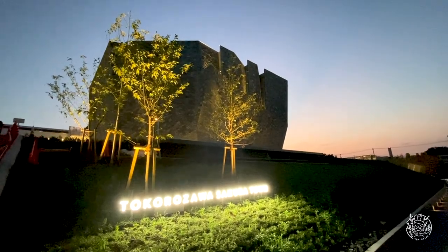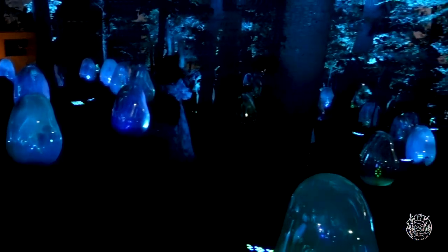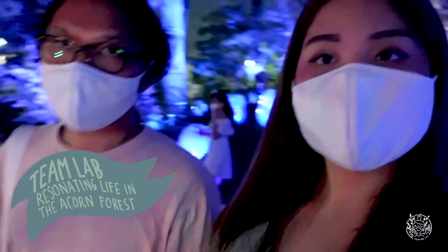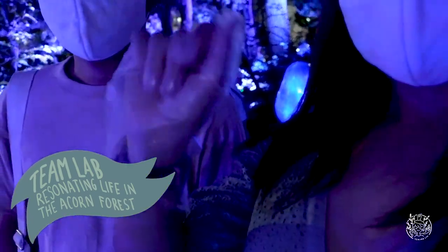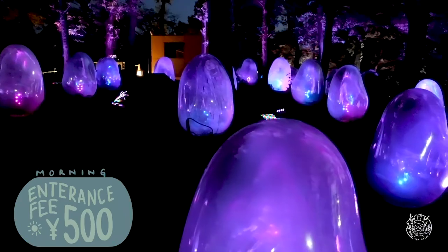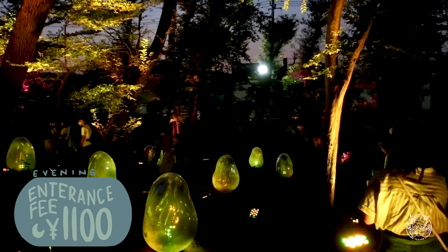While we wait for the rest of the facility to open, you can visit teamLab's new permanent digital art exhibition, the teamLab Resonating Life in the Acorn Forest. There is a morning admission for 500 yen and an evening admission for 1,100 yen.